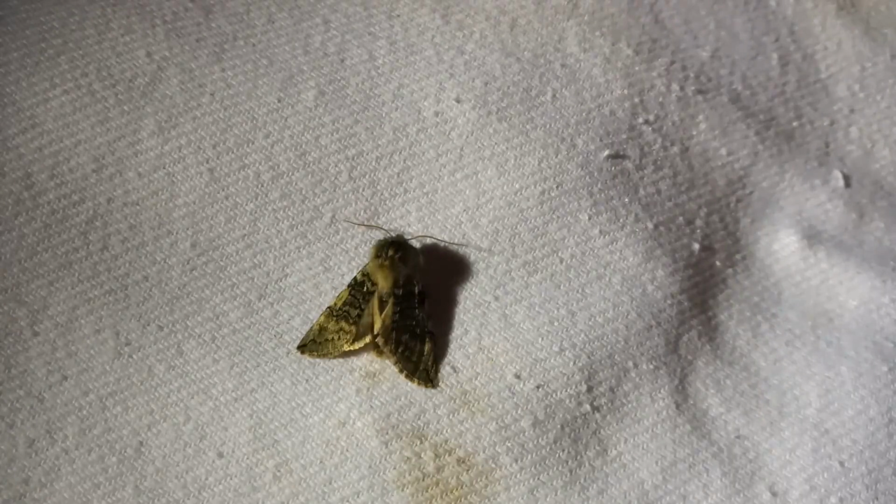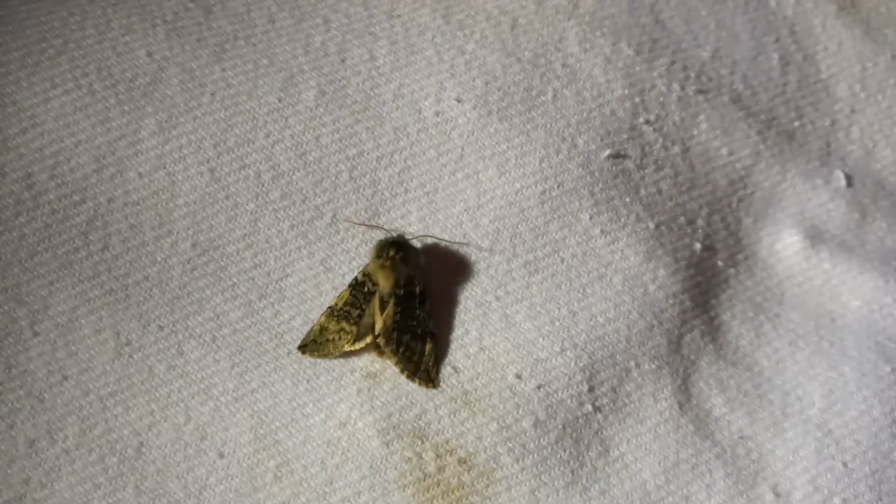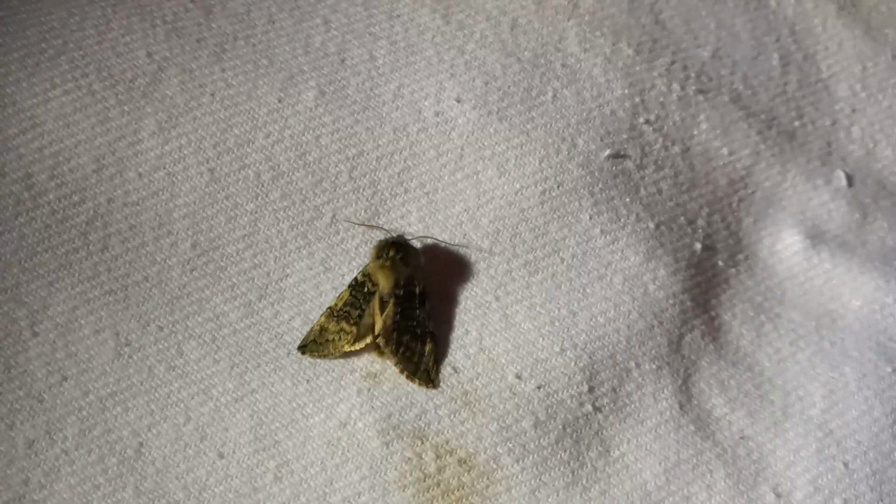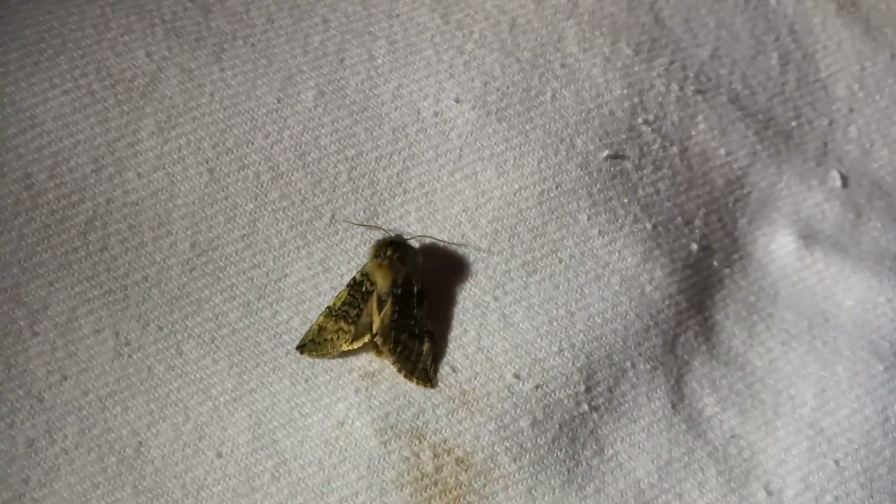But say, there's two of these in there, beautifully marked, quite variable, not particularly colourful, but the moths that fly early in the year aren't all about colour. That comes later.